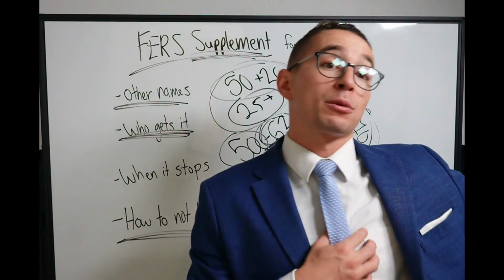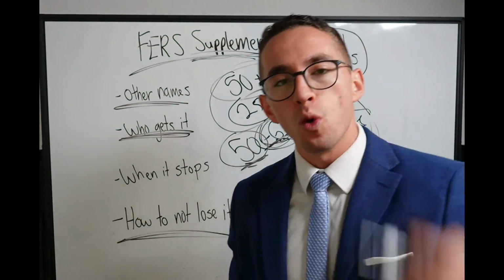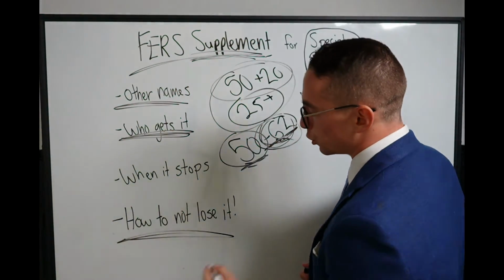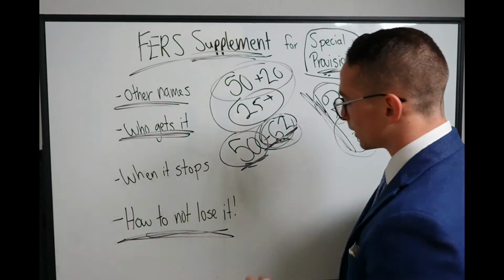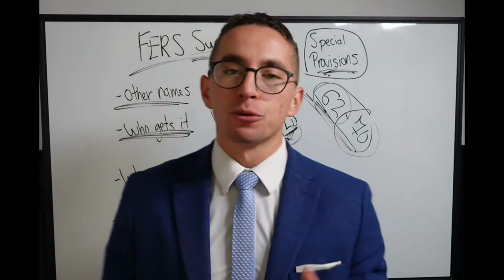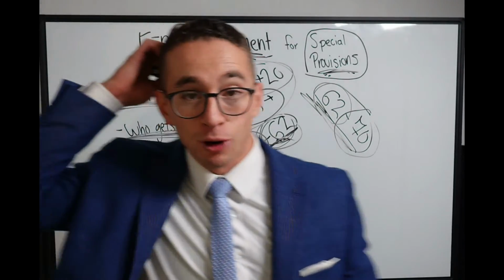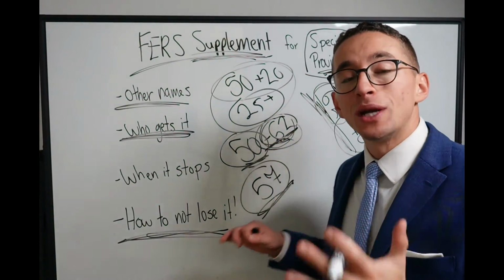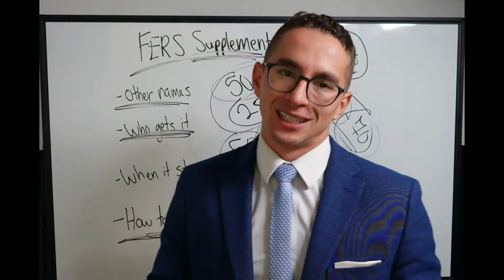You can go work a job or start a business, and you can make as much money as you possibly want, and that's not going to reduce your FERS supplement until about 57. Okay, about 57. Once you hit your minimum retirement age, is what they call it, once you hit that age, which again is going to be right around 57, what happens is they implement an earnings test.